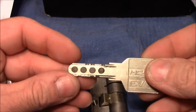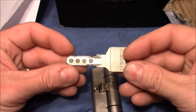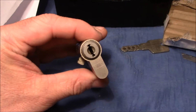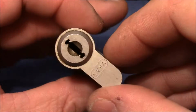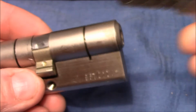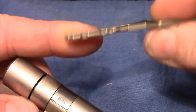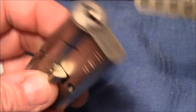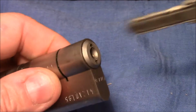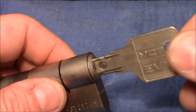Wow. Ooh. EVVA with 4 magnets. Ooh. Look at that. Great. And now let's check. Oh, there are even cuts on the key. Oh, weird cuts. Wow. Now, it only goes in one way, so it's not a reversible key.